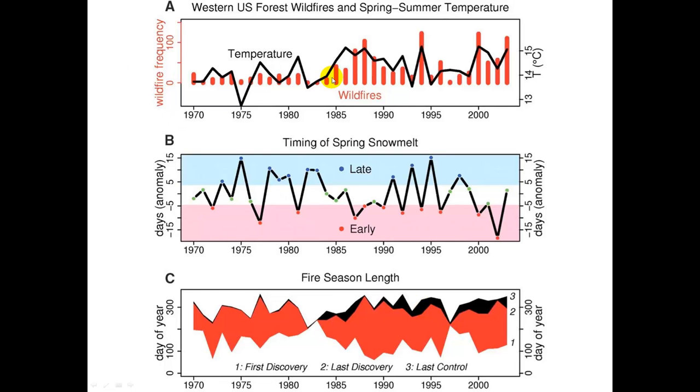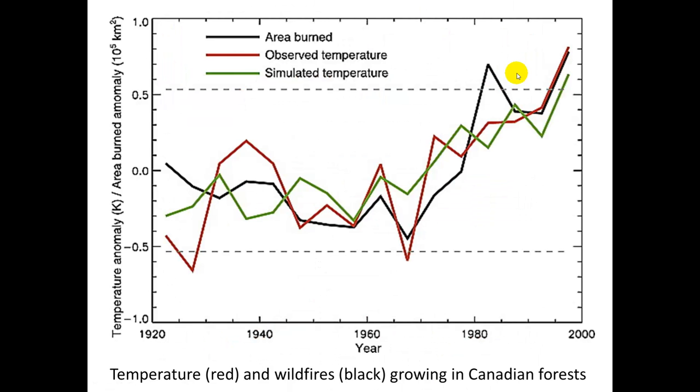Wildfire frequency has increased pretty remarkably since the mid-80s. We've certainly seen that in Santa Barbara. And temperature in red and wildfires in black are growing in Canadian forests. So we're seeing a correlation between temperatures and wildfires.